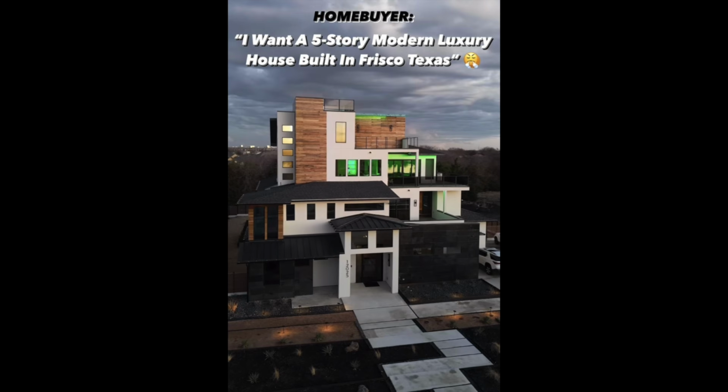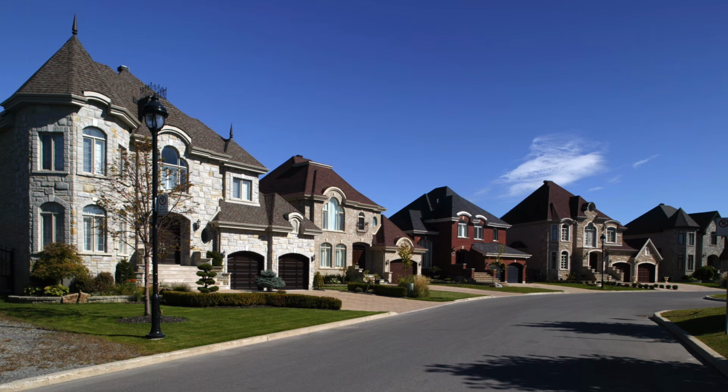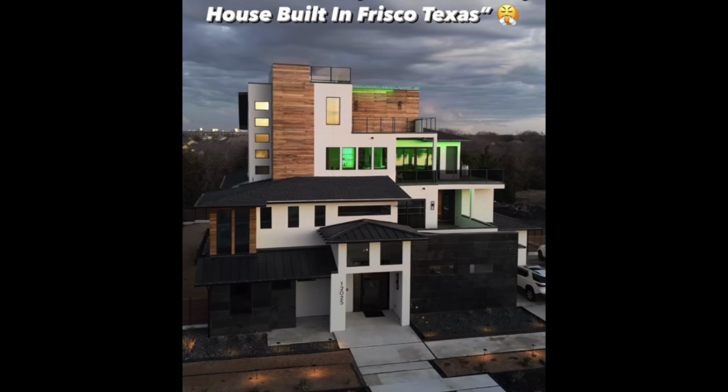This is just disgusting. I want a 5-story modern luxury house built in Frisco, Texas. That is the most modern homes. There's something so ugly about them. See, you get this McMansion page, and a lot of it is just hating on. I mean, like you look at the last one; those are nice looking homes. I mean, some of them, sure, you could say they're a little outrageous, whatever. But this thing is just these modern homes.